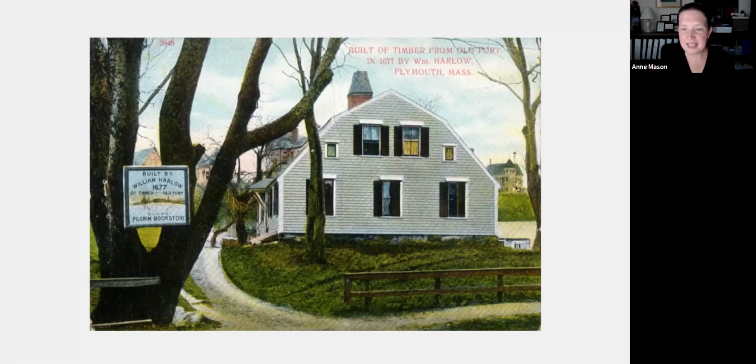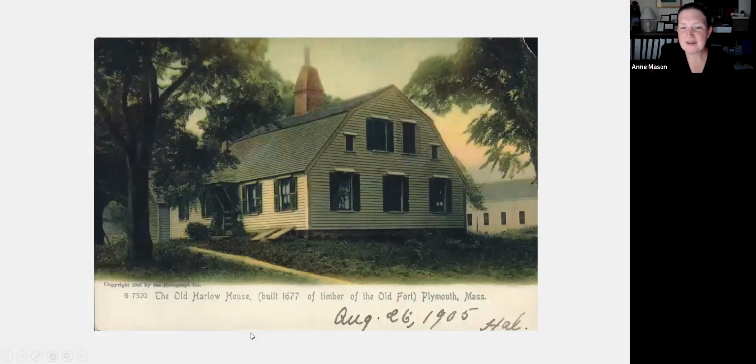But as a private dwelling, it had been transformed over its history to accommodate the needs of its family and to accommodate changing standards of living. And so here's another postcard view of the house. This one's from 1905. Again, you can see that it's identified as the old Harlow House built of timber from the old fort. But you'll notice some things that don't look 17th century. So we have these rather large windows. We have some shutters on the windows, other additions at the back. So this is what the Harlow House looked like in the early 20th century before it became a museum.